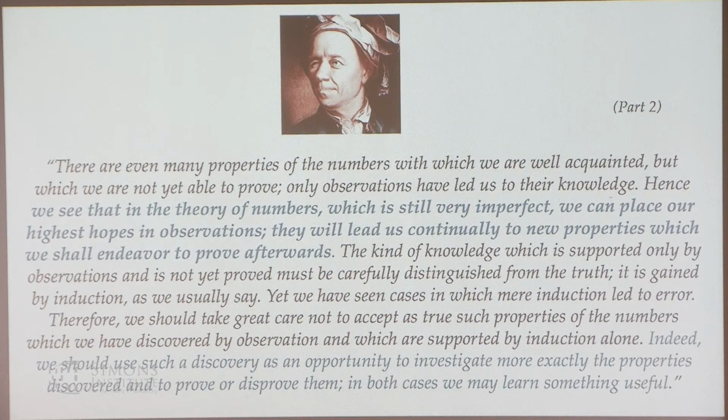The kind of knowledge which is supported only by observations and is not yet proved must be carefully distinguished from the truth. It is gained by induction, as we usually say. Yet we have seen cases in which mere induction led to error. Therefore, we should take great care not to accept as true such properties of the numbers which we have discovered by observation and which are supported by induction alone. Indeed, we should use such a discovery as an opportunity to investigate more exactly the properties discovered and to prove or disprove them. In both cases, we may learn something useful.